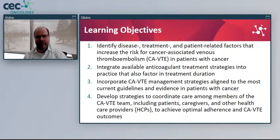We'll develop strategies to coordinate care amongst members of the cancer-associated venous thromboembolic team. That will obviously include yourself, but also caregivers and other healthcare providers. We do that to make sure patients understand the underlying disease and the potential consequences, and achieve optimal adherence to the medication so that we have optimal outcomes for anticoagulation management in that patient population.